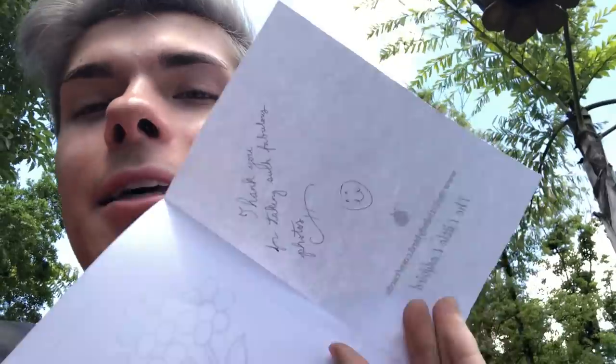So these people came up to us and asked to take pictures for them, so I did, and they handed me a thank you card. Like, what do you mean? And it says in it, I'm going to read it to you. Wow, this is a good angle. Thank you for taking such fabulous photos, and a smiley face.